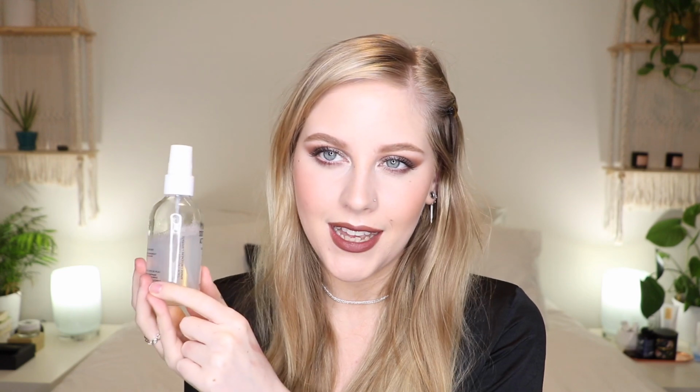And then next, I want to talk about a new mist release from Youth to the People. It's the Adaptogen Soothe and Hydrate Activated Mist. This is actually not what the mist looks like. It actually looks really similar to this, it's a bit more milky looking though. This is an Andalou Naturals toner I repurposed just because I love the mister on this so much. But this is amazing. I would say it's the only mist that's really come close to rivaling the Josh Rosebrook mist.